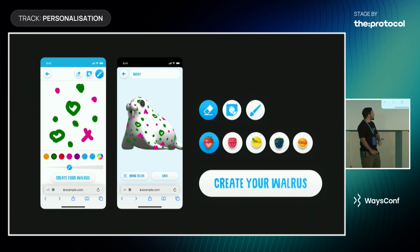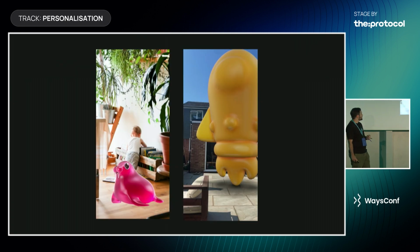So the first one I want to talk about is the customizer experience. So on a tiny little screen, we realized we had to figure out a way for users to draw and create a skin for this animal. And what we actually ended up creating was like our own version of Microsoft Paint, if you like. So we had brushes, stickers, pattern tools, all on a tiny device. And there was no existing libraries or anything we could work with here. So we had to create something bespoke. So there's bespoke icons for all the tools. And we tried out lots of UX and UI patterns and figured out what worked best.